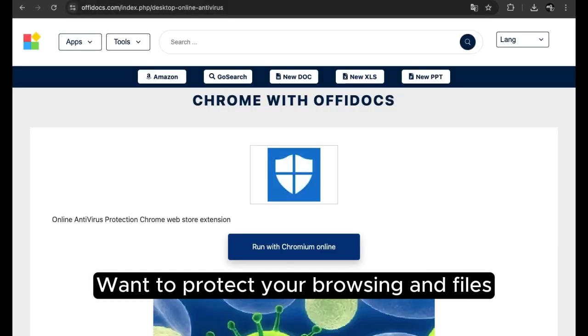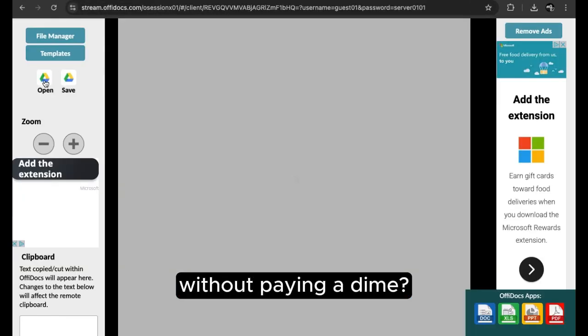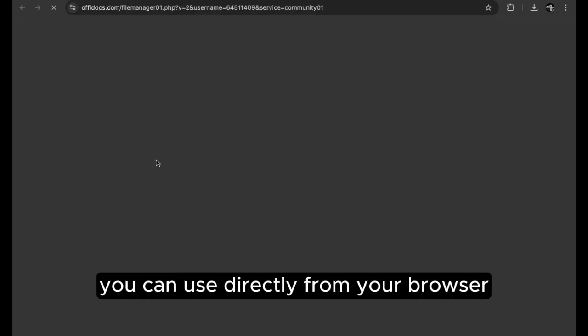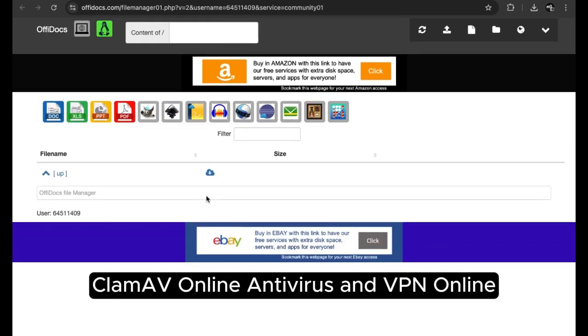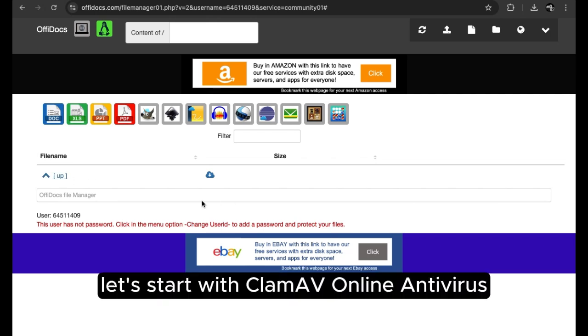Want to protect your browsing and files, without installing anything, without paying a dime? With OFFI Docs, it's easy. Meet 2 essential tools you can use directly from your browser. ClamAV Online Antivirus and VPNOnline, secure VPN as unlimited proxy. Let's start with ClamAV Online Antivirus.